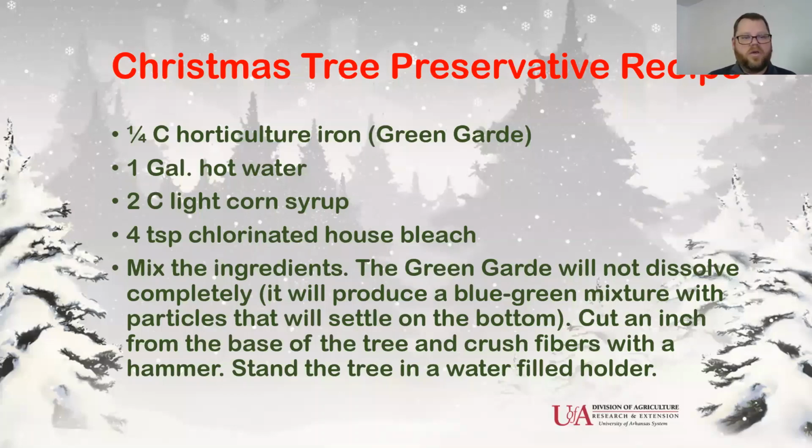Okay, so you're going to mix all this together. The Green Guard is not going to dissolve all the way. You're going to still see some particles there. They're going to settle out to the bottom, and that's okay. And then pour this in the stand, and then put your tree in that stand. And again, we don't let it run out of water. So always make sure that there's some liquid in there. From this point, you can add this again if you want to, or just add this at the beginning and refill with plain water as you go.